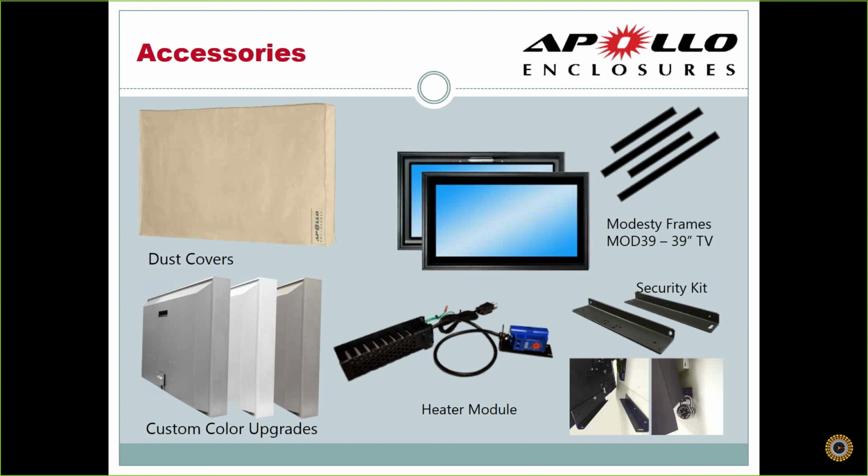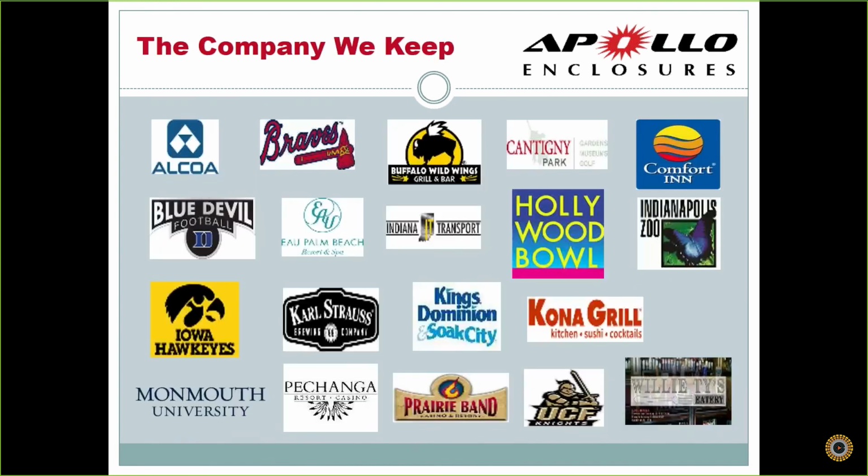This is some of the company that we keep. These are only the things that I find out about because we have dealers and integrators that put our enclosures into these different locations. So we have some really nice commercial backing for what we do, to show credibility and the fact that we have been in a lot of places.